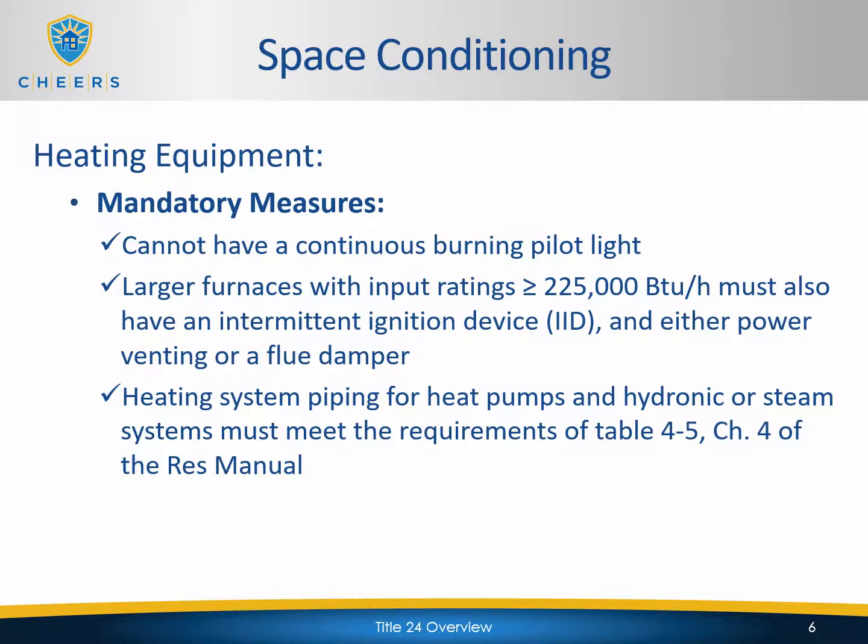Gas-fired heating equipment may not have a continuously burning pilot light. Larger furnaces that have input ratings equal to or greater than 225,000 BTUs per hour must also have an intermittent ignition device and either power venting or a flue damper. Heating system piping for heat pumps and hydronic or steam systems must meet the requirements of Table 4-5 in Chapter 4 of the Residential Manual.